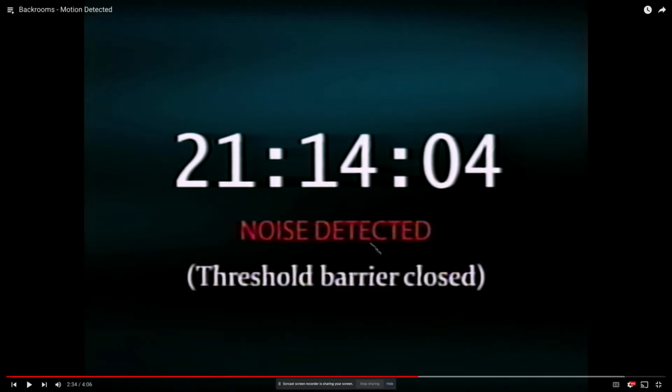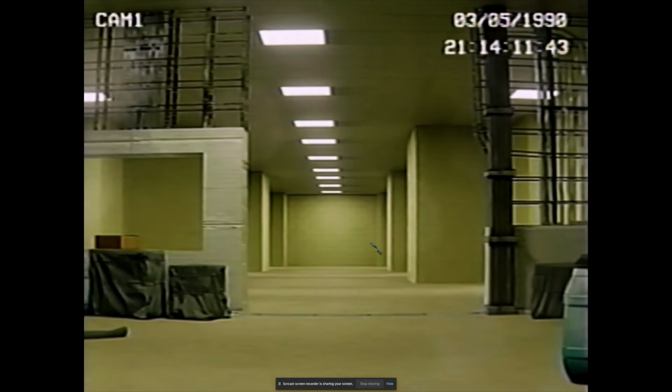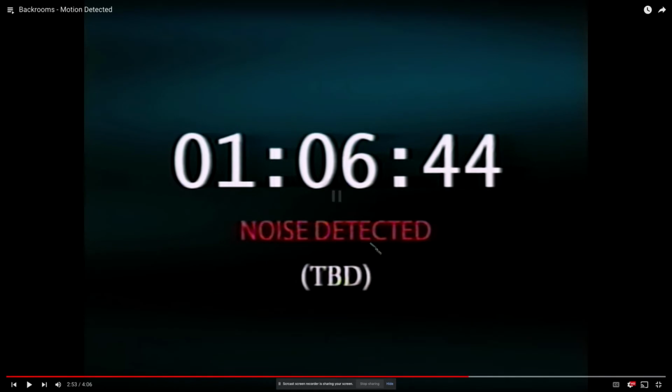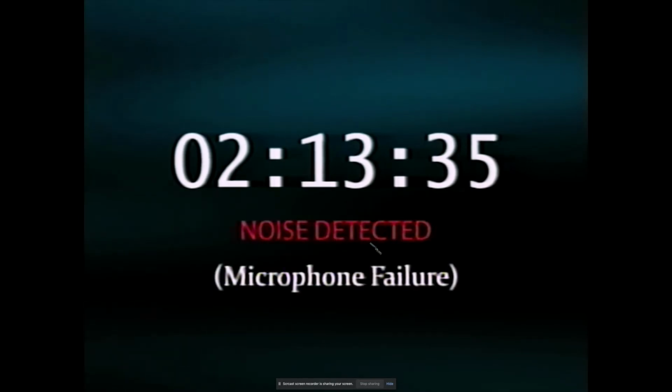Noise detected. Threshold barrier closed. Is that normal? That's at 9:14. Oh, it's detected TBD. What is that? And it's 1:06 here, about normal time. Thirteen. Okay. Microphone failure.